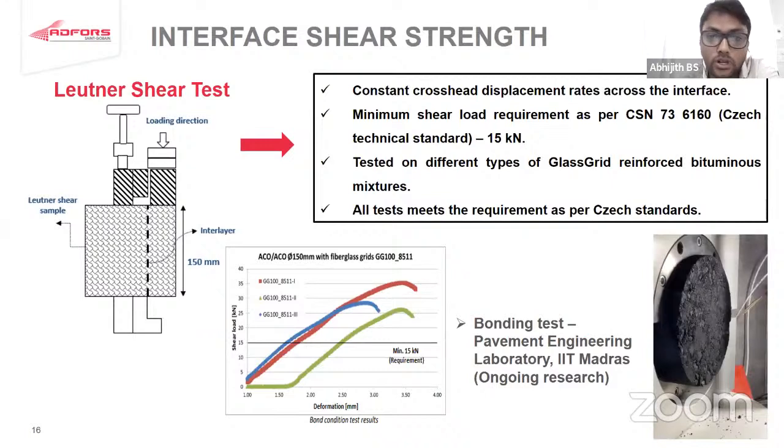And one more way of checking whether this GLASGRID will have a proper bonding between the top layer and the bottom layer is something called a Leutner shear test. Here constant cross-head displacement rates will be applied, and as per ZEC technical standards, it should have a minimum 15 kilonewton shear load for the products that are being tested. It was tested on different GLASGRID sections, and all tests meet the requirement as per the ZEC standards.